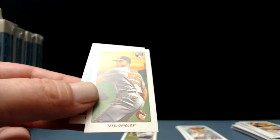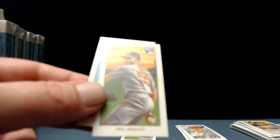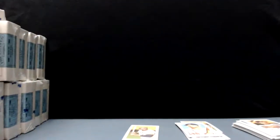Piedmont Tate, rookie for the Orioles. I can't remember his first name. Yeah, I don't remember him either. Is that pitcher a rookie? Yeah, that's a Piedmont. And Andrew Benintendi, Piedmont. So a couple duplicates there. That's not great. There's 50 cards in each set. 10 cards per box, so even if we didn't pull duplicates, we weren't going to finish any sets tonight, but that's all right.